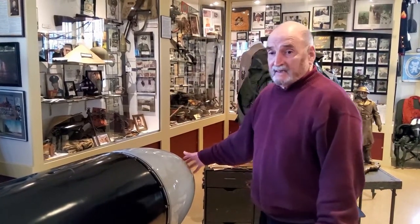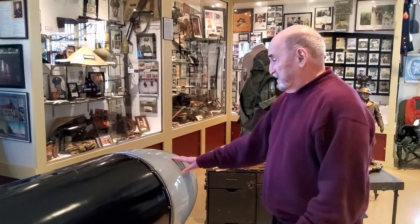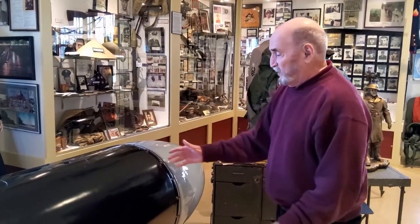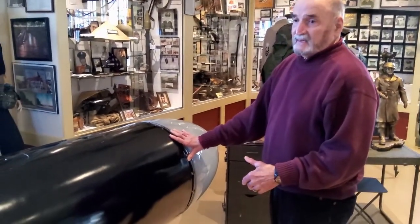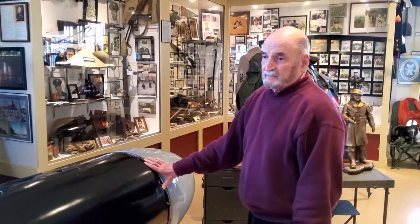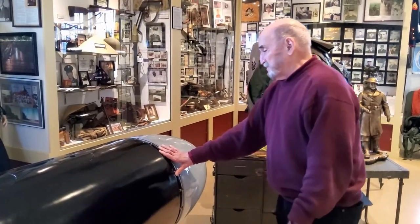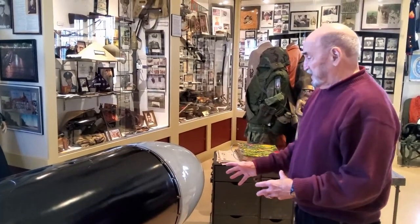It has to make contact with the hull or propeller or the rudder to explode the warhead, which would have been a 4-foot section in back of the cone here. This does not have a warhead on it. The warhead would be a 4-foot section containing 585 pounds of high explosive HBX, which is high blast explosive. And once it made contact and then exploded, then you'd have a successful hit.